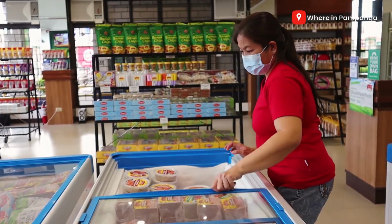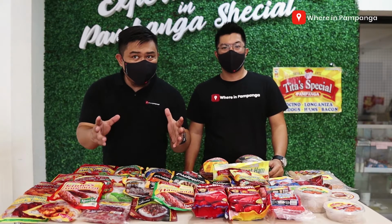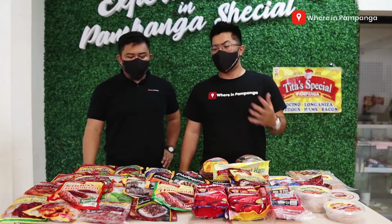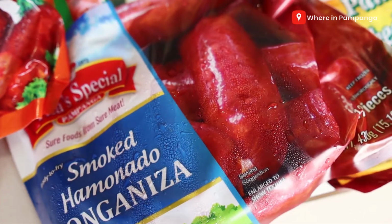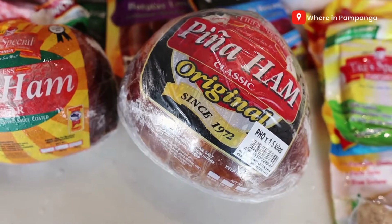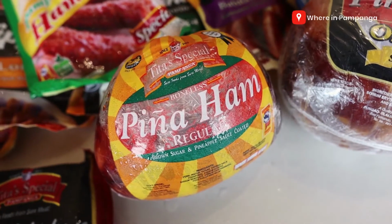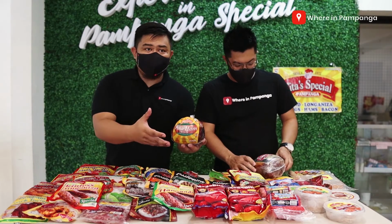Sabi ko nga, starting from a 5 kilogram processed meat in 1972, now they have more than 20 products. So meron tayo dito mga tocinos, longanisa, bacon, hams, and hot dogs. So, take note guys, malapit na yung Christmas. Meron din silang mga holiday season hams. So these are dalawa lamang po sa mga hams nila.